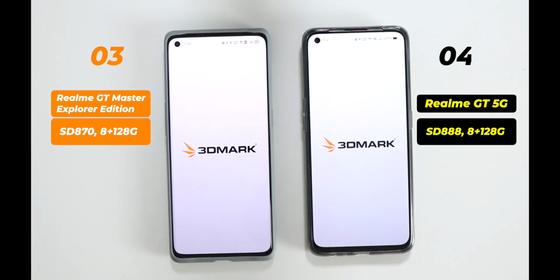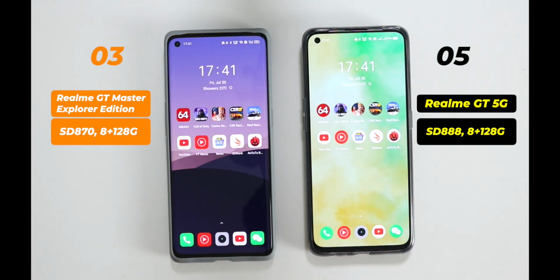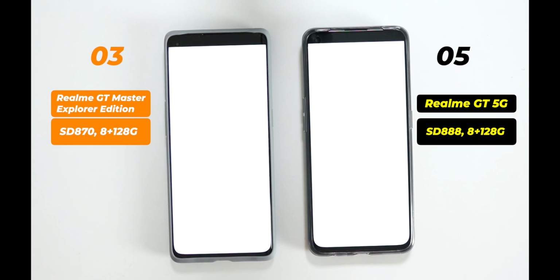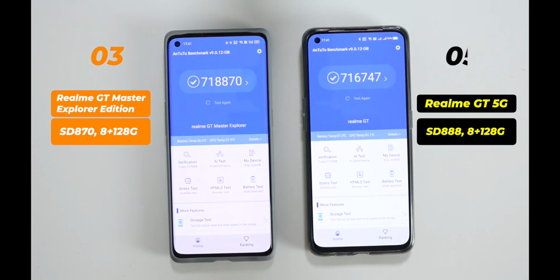Now let's try 3DMark. Well, Realme GT 5G got another point. Now it's 5-3. What about Antutu Benchmark? It's very difficult, but fractionally Realme GT 5G is ahead. So there goes another point to Realme GT 5G.